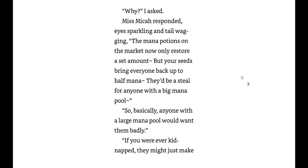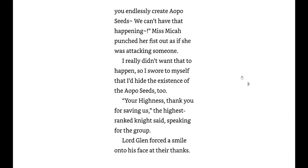That's fine. Why? I asked. Miss Micah responded, eyes sparkling and tail wagging. The mana potions on the market now only restore a set amount. But your seeds bring everyone back up to half mana. That'd be a steal for anyone with a big mana pool. So basically, anyone with a huge mana pool would want them badly. If you were ever kidnapped, they might just make you endlessly create Alpo seeds. We can't have that happening. Miss Micah punched her fist out as if she was attacking someone. I really didn't want that to happen, so I swore to myself that I'd hide the existence of the Alpo seeds too.